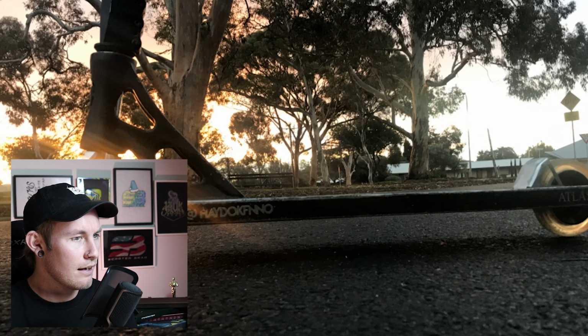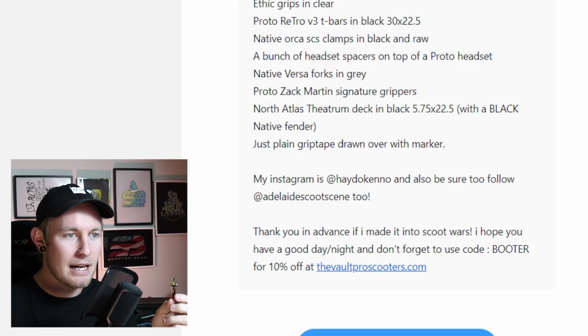North Atlas Novus deck, 5.5 by 22, with a raw native fender. Again, with the North deck and native fender. That's very cool. Thank you in advance if I made it into Scoot Wars.